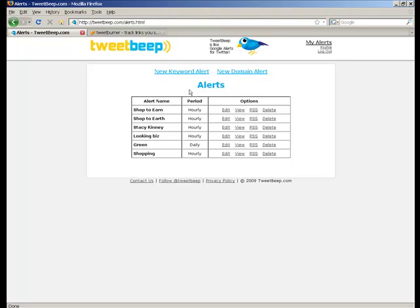As you can see, these are some of the alerts that I set up. Shop to Earn and Shop to Earth, because that's a company that I'm a part of and affiliated with. So I just want to know what's going on, what people are talking about with the company, what people are saving, what's going on with the environmental side, that kind of stuff. And of course, my name. This way I can see everything that's being said out on Twitter about me.